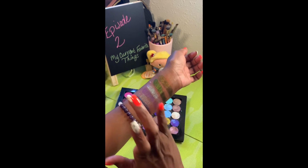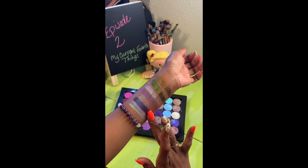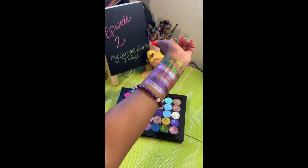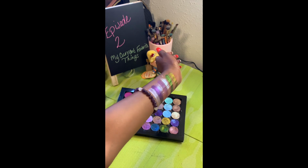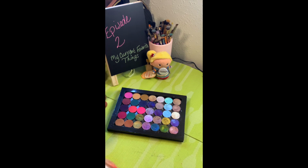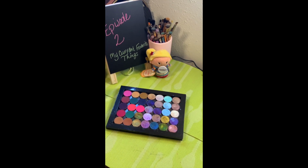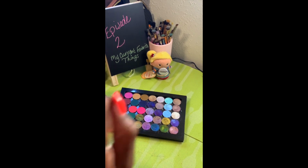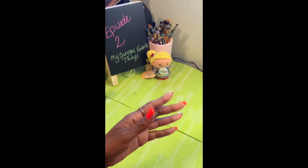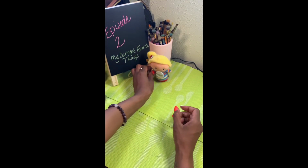which collections these are from because, like I said, I have so many, but definitely go check out Luxie Beauty if you're looking for eyeshadows, especially multi-chromes that are affordable, because so many brands have multi-chromes, but they're like $20 a shadow, $15 a shadow, and who has time to be paying that kind of money for one eyeshadow? Not me.